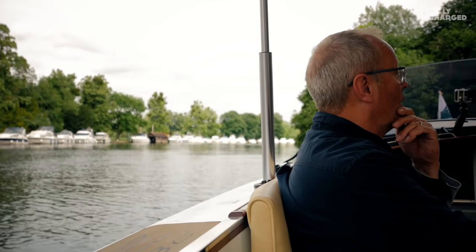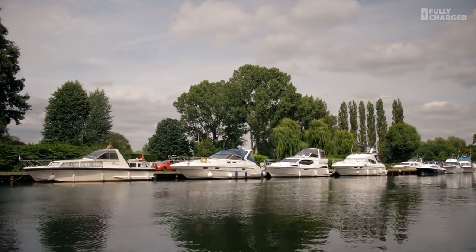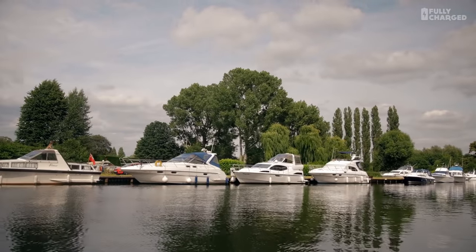I would imagine it suits this type of boating on this part of the river. Yeah. The more tidal you get, a different type of boating. Port of London will be different again. This type of boating has been going on for hundreds of years on the river. It's sort of a day launch boat.